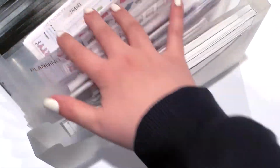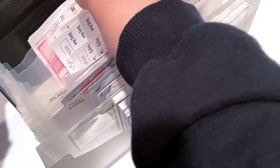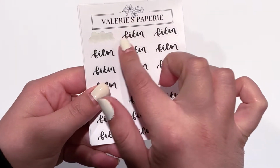All right, and then last but not least, we have the random category. You guys, I could be here forever with categories, but we're gonna do a little random shout out. For my scripts, I love Valerie's Paperie. You guys know that she is Canadian.